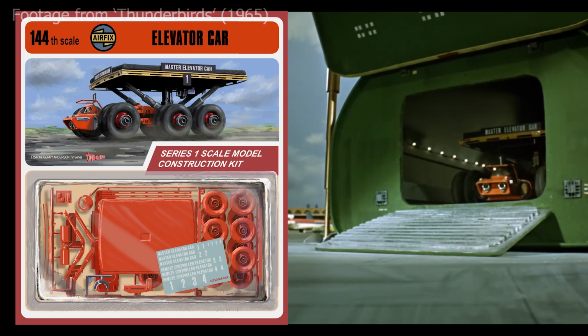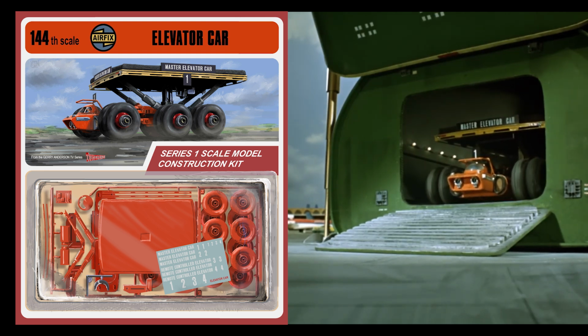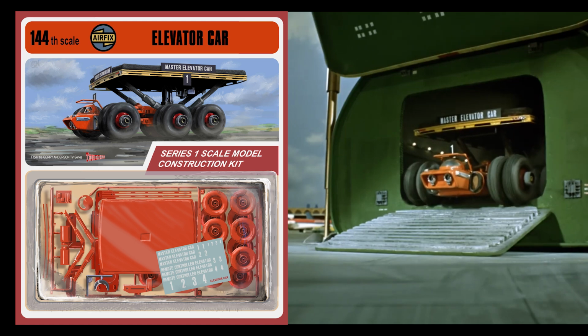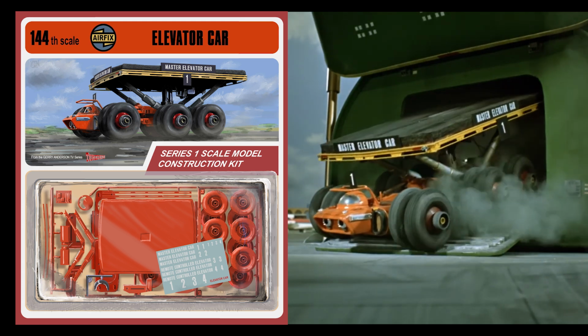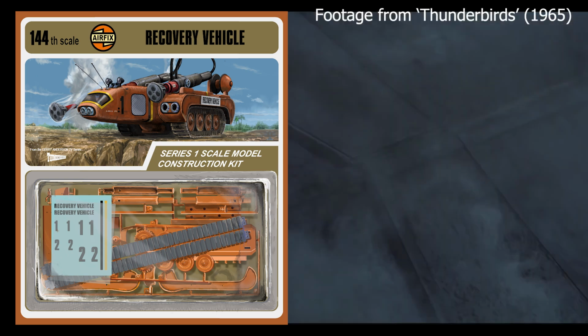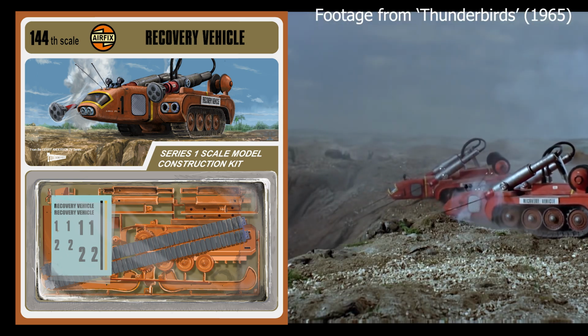They'd all be between 3 and 4 inches, probably. The elevator cars that you see in the first episode that race along the runway for the Fireflash to land on top would be great. You could have a couple of optional parts in there for the one that Virgil drives and then the remote version. Likewise, the recovery vehicles that you see, which drag the Sidewinder out of the burning pit in Pit of Peril.